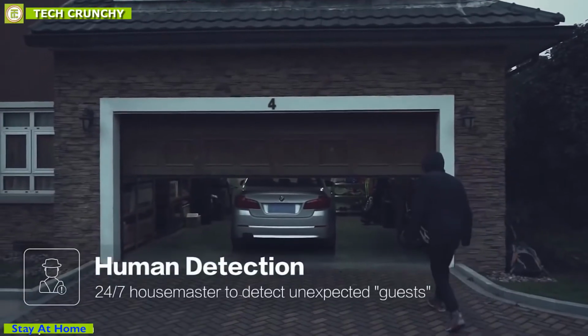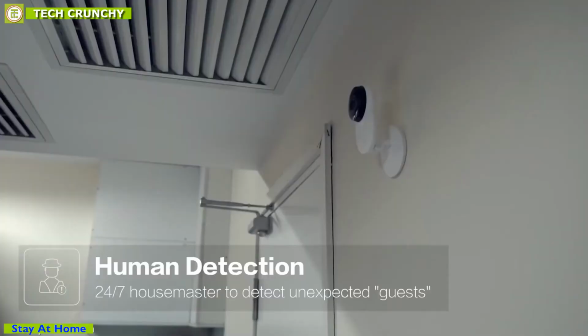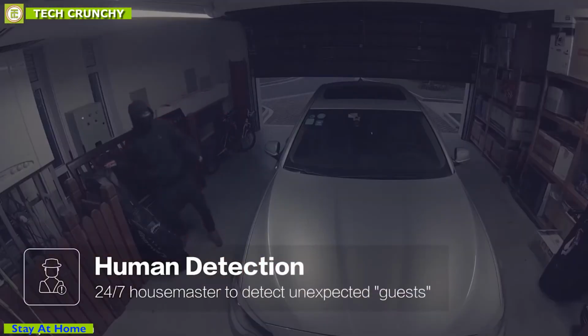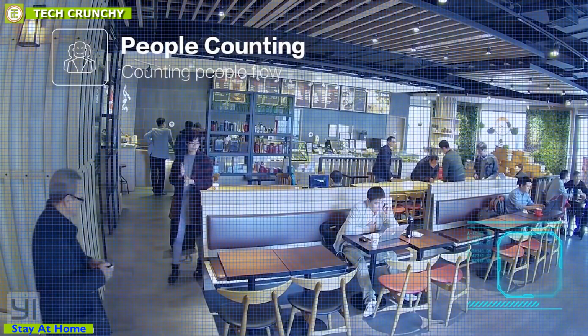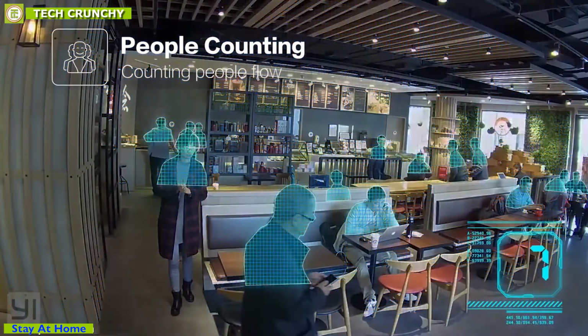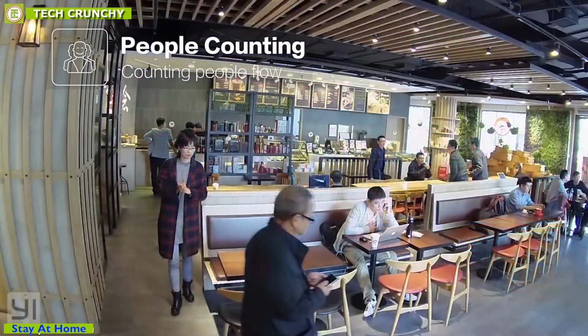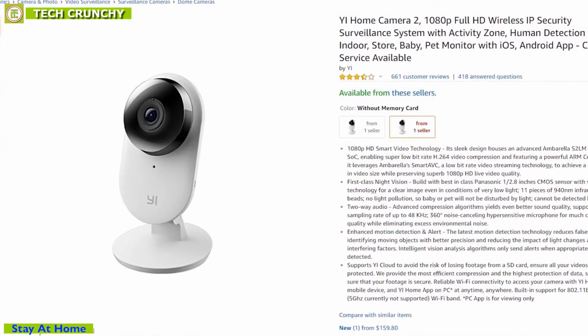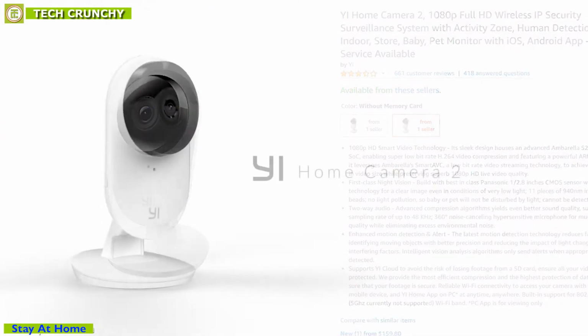With its cutting-edge human detection, the YI Home Camera can detect motion gestures as well. With iCloud, you don't have to worry about storage anymore. The Wi-Fi Home Camera 2 is available at only $159 on Amazon.